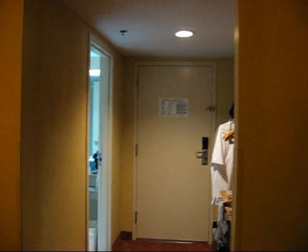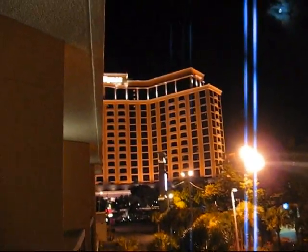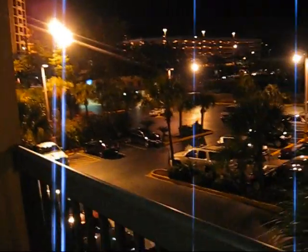This is our room at the Best Western. Pretty nice room, and we got it for only $80. And it has its own little balcony. You have to break your arm to get the door open, but it's very nice here. And there is the Beau Rivage right there. Tomorrow we move over there.